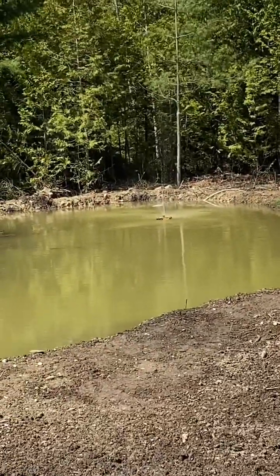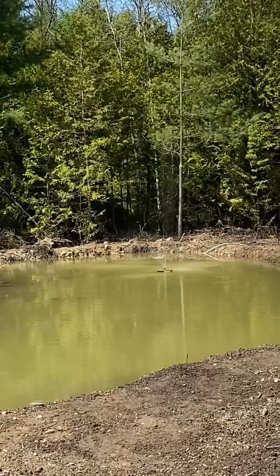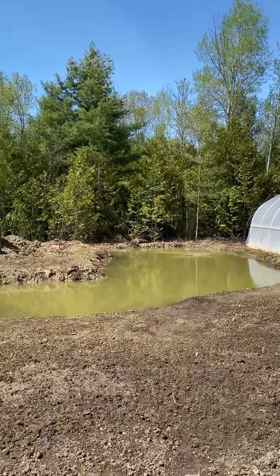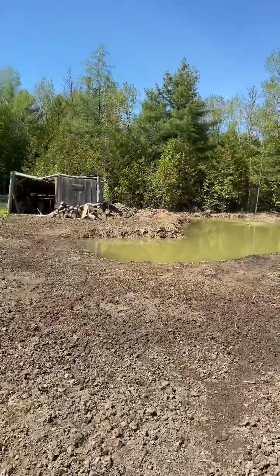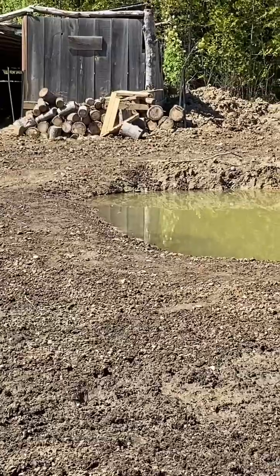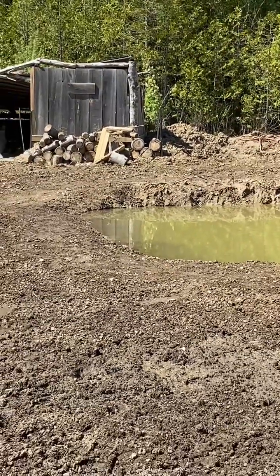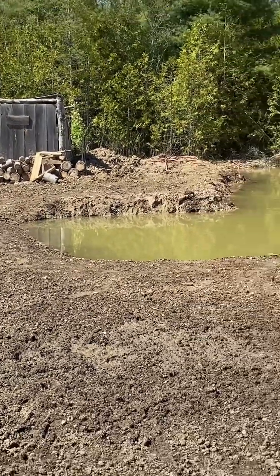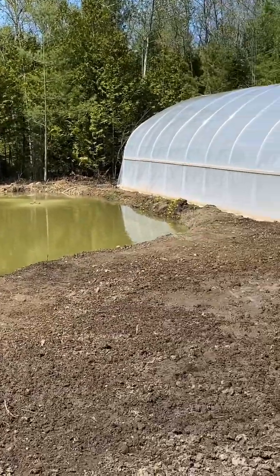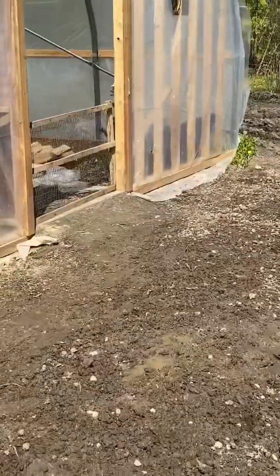We got a little fountain going there to help aerate the pond water, oxygenate it. We're going to get some fish in there. So this end here, it's a shallow walk-in. I'm going to use some beach sand, and we will be able to get into that pond for a nice little cool off for a swim. So, all right, off to the greenhouse.